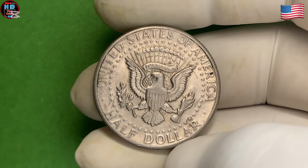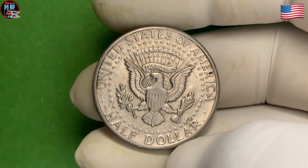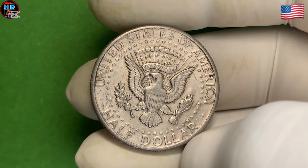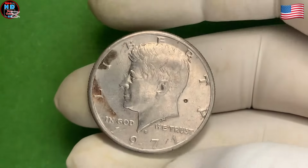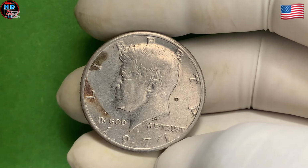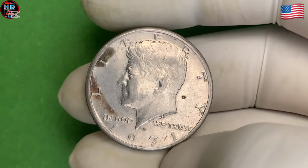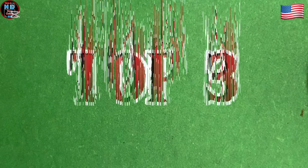In fact, the most valuable 1971 Kennedy half-dollar ever sold went for a remarkable price of $105,000. This is a testament to the enduring allure of the Kennedy half-dollar series and the lasting impact it has had on the world of numismatics. If you're lucky enough to own one of these coins in exceptional condition, you might just be holding on to a small fortune. Top 3.